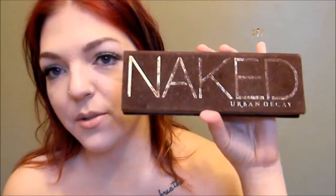So next I have my Naked 1 palette, which is beaten up. I don't know why, but I feel like this happens to everybody. It doesn't just happen to me. I've seen a lot of people have destroyed Naked palettes, half chewed on, falling apart Naked palettes, just because of the material. And I haven't been abusive to my palette.